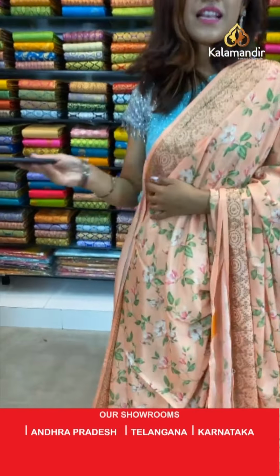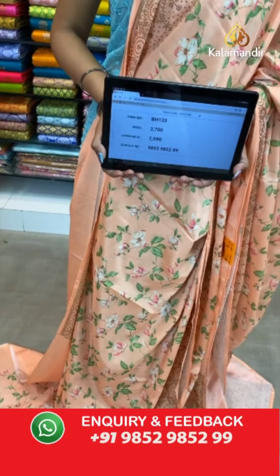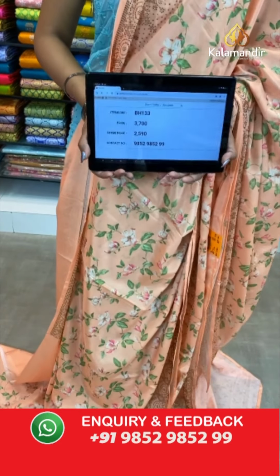So let's check the code of the sari, BH133, and offer price 2590 rupees.